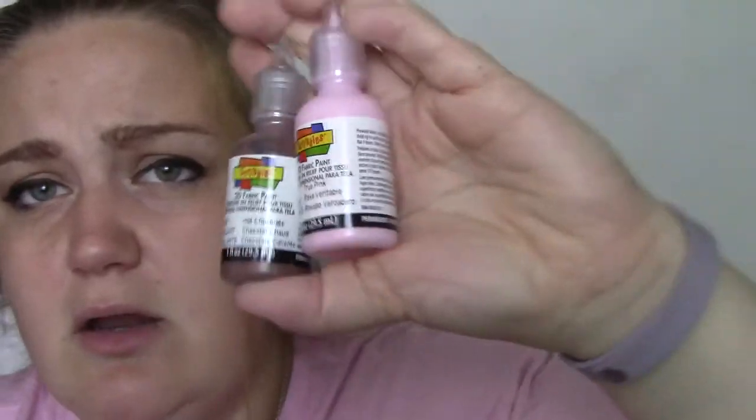So the next thing I picked up was just some 3D puffy paint. Again, I'm gonna be using these in decadent tutorials. Basically, this is a chocolate sauce and this is a strawberry sauce. So super excited to try these out.